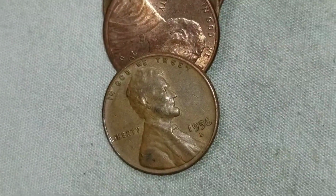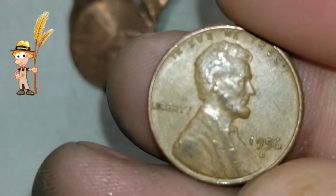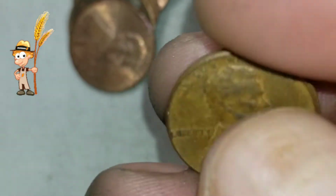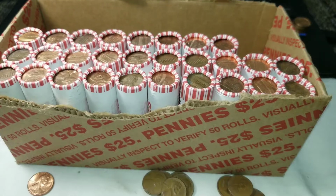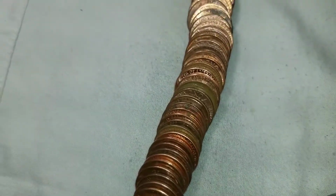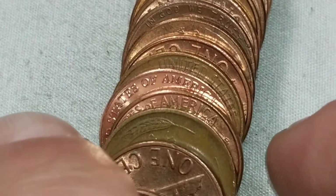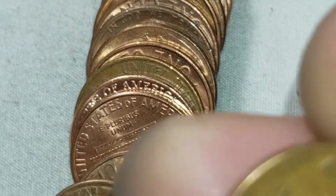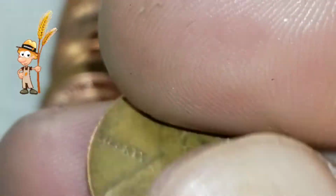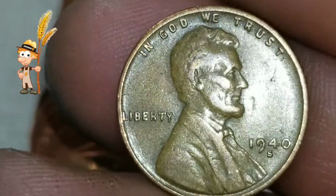Roll 21, wheat cent number 5. It's going to be a 1956 from Denver. Roll 22, wheat cent number 6, right there. Let's see what we got here. Flip it over. Looks like a 1940S.